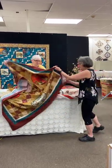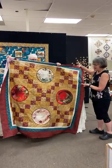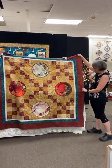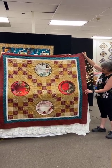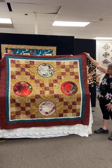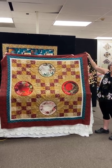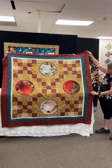Let me turn it around. So, then I brought it in without the borders, and everybody in the shop that morning helped me pick out the borders for it to try to set off the inside. So this is what we came up with. I think that lighter border really pops that green and the gold and the burgundy.